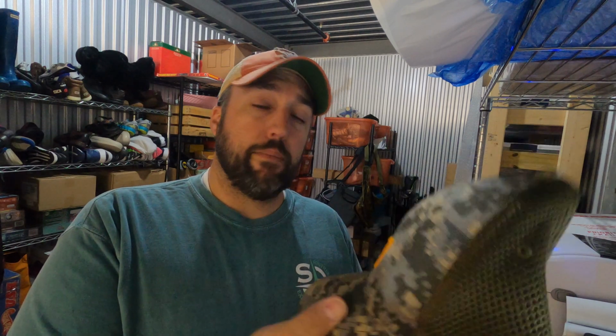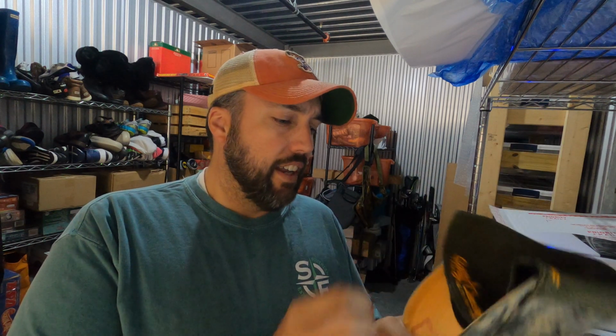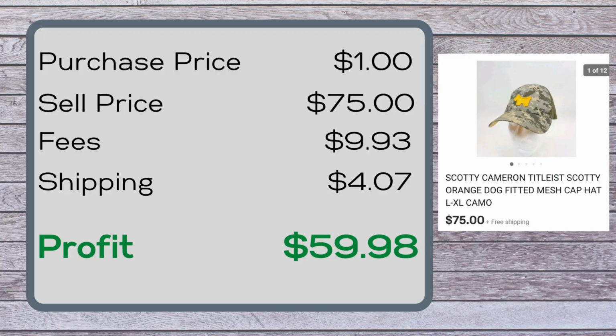I sold this hat, paid $1 for it at Goodwill. It's a Scotty Cameron Titleist hat. If you ever see Scotty Cameron on anything, you want to look it up. Like I said, I paid $1 for it and it sold for $75. Not in great condition, it's a little dingy on the inside. Had it listed for a little higher, finally got an offer on it. It's been listed for a while, and I took it, 75 bucks.